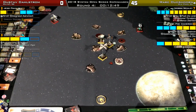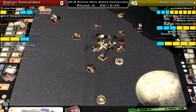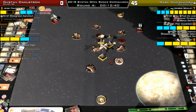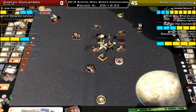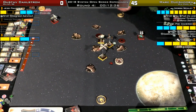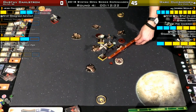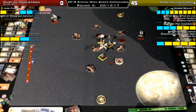Yeah, I'm fine. Can I try to see if we can get target lock on? Yeah. And thanks to the regen on Nora, Marc is in a position that it's as if Gustav hadn't done any damage in the whole game, thanks to regenerating the 3 shields he lost on Nora over the course of the last few turns. Back up to full health with all 3 ships. A-wing target locks Nora, and this is where Nora's going to come around with a hard 3 turn.